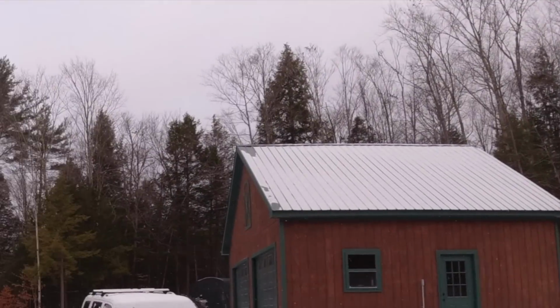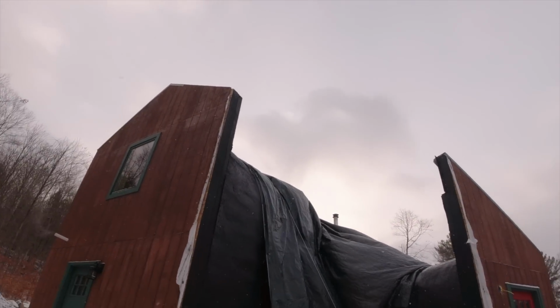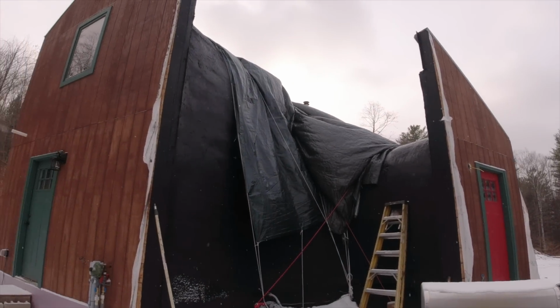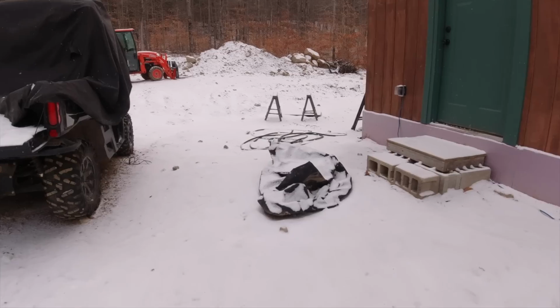Wow, we had one heck of a night last night. We lost a piece of aluminum from up on the roof. It's snowing. The wind was just ripping. Blew the barbecue cover away.